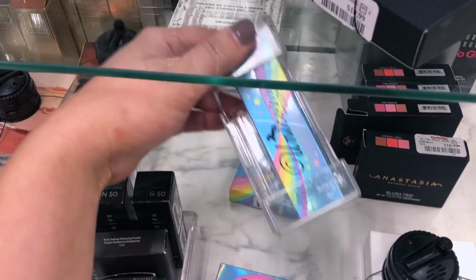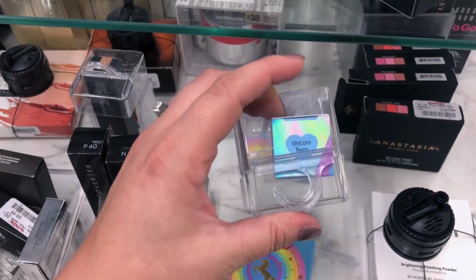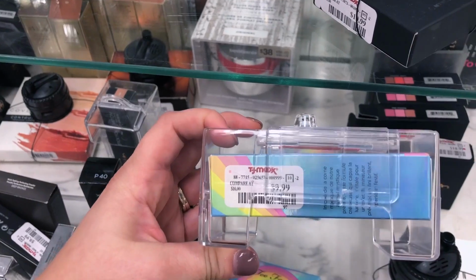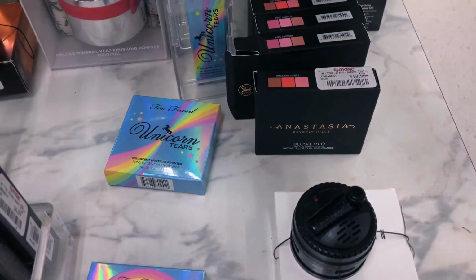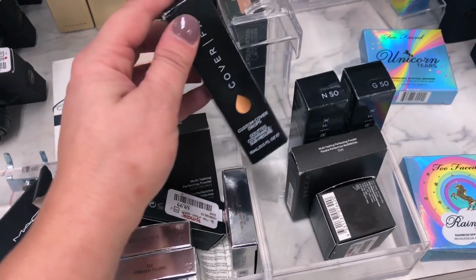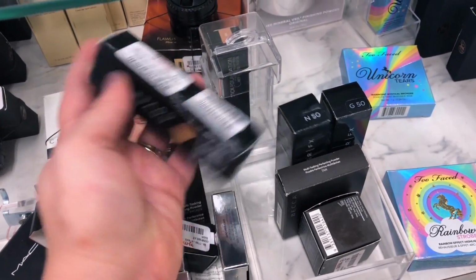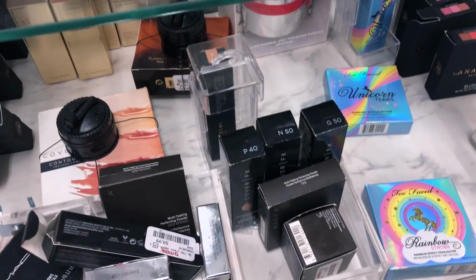And it looks like a brand new Unicorn Tears highlighting stick. This is the Unicorn Tears color, and this is $9.99 for that. Over there, some more Anastasia blushes, which we've seen before. I also see some fun little custom cover drops. There's 3 shades there. These are $6.99. That's an awesome deal. I wish they had my shade. I would totally pick that up.